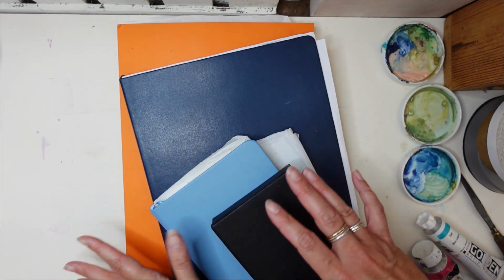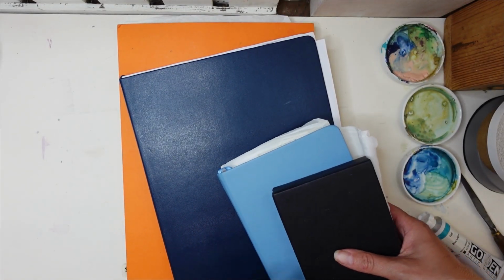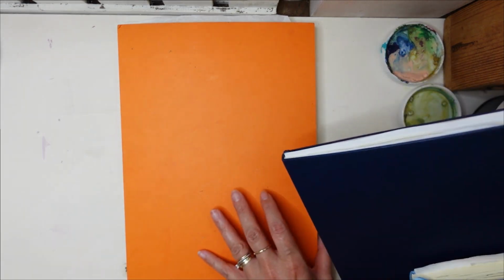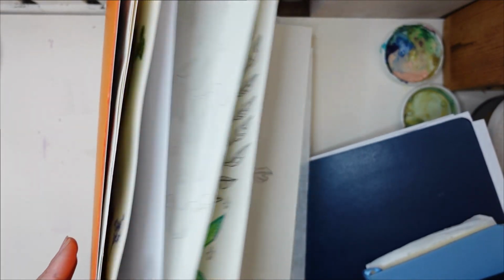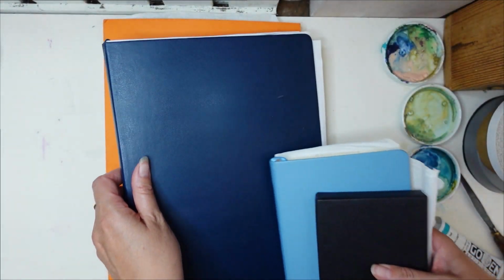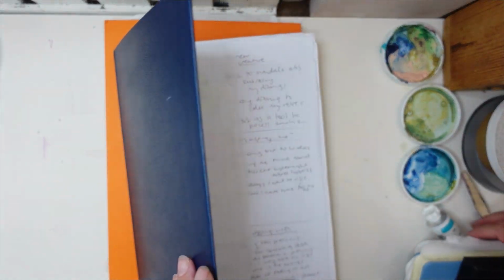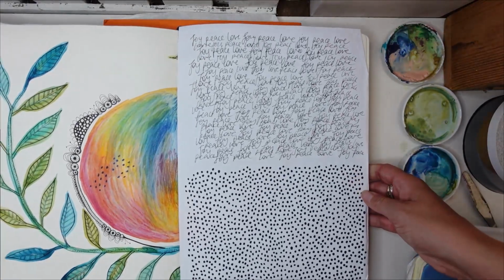I cannot believe how much work I have done in the last month. I was just quickly watching back my previous video to make sure I'd caught up with where I was last time. And I can't believe that this is actually a brand new sketchbook that I've been working in. I have done so much work. I really didn't think I'd done this much. So let's dive straight back in to where we left off.